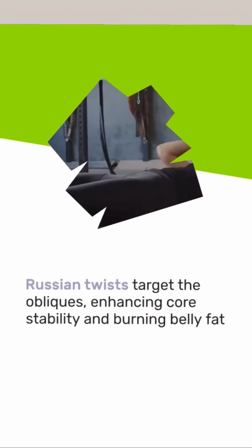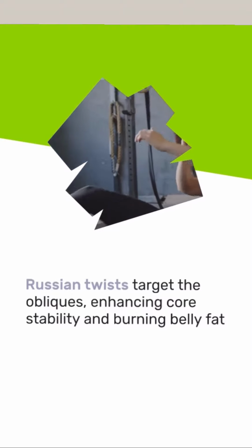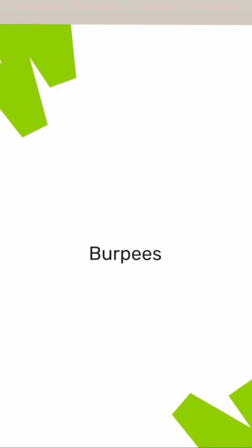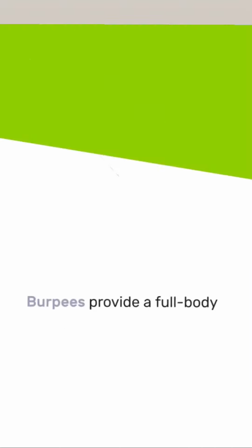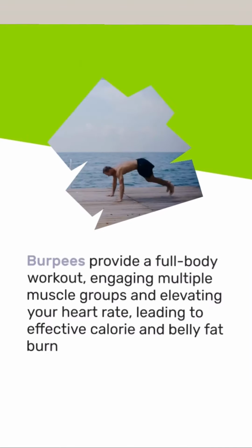Russian twists. Russian twists enhance core stability and burn a lot of belly fat. Burpees. Burpees provide a full body workout, elevating your heart rate, leading to effective calorie and belly fat burn.